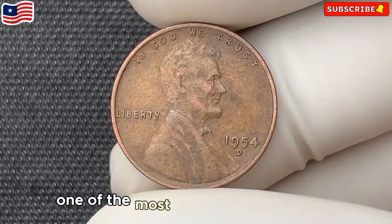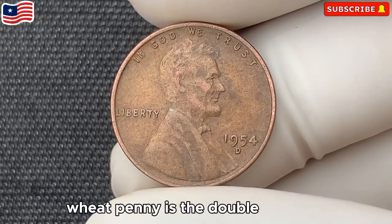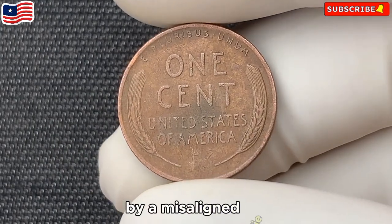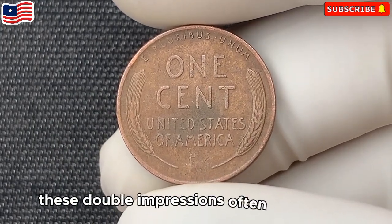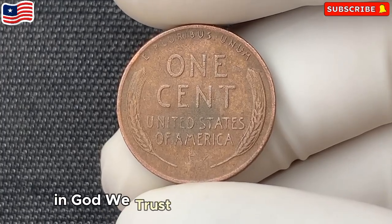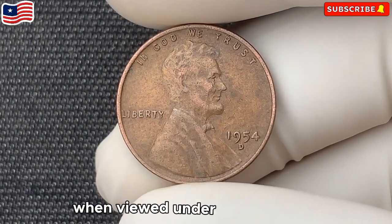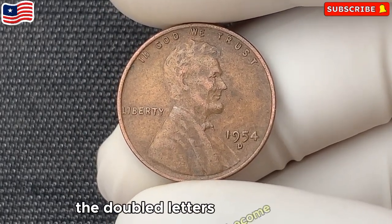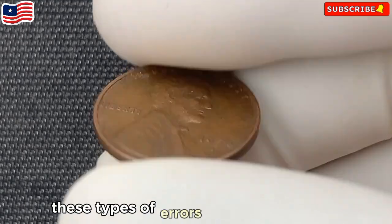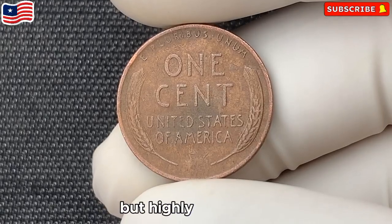One of the most coveted and valuable errors in the 1954 wheat penny is the double die error, which occurs when the coin's image is struck more than once by a misaligned die. These double impressions often show up in the coin's lettering, particularly in the words "Liberty," "In God We Trust," or even the date 1954 itself. When viewed under magnification, the doubled letters become clear, and the value of the coin skyrockets instantly. These types of errors are extremely rare and make the coin not only fascinating, but highly collectible.